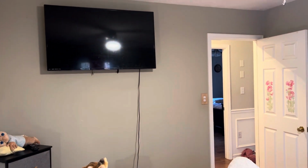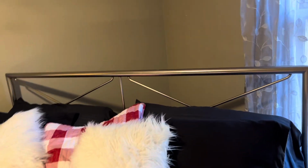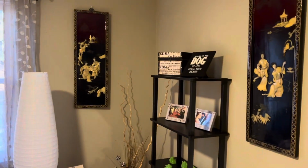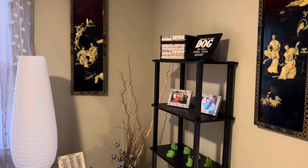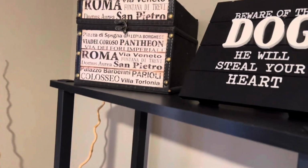Okay, so from one corner, it looks like this. Okay, that's one. On the other corner, because y'all know I love animals, I had to put my little giraffe in here. Then I got the other corner done like this. And of course, it's got all the dog stuff in there. Beware of the dog, he will steal your heart, you know. And then I got my oriental stuff in here, and the one little dresser. I still got to get the other dresser and the little footstool and stuff, but I got the TV back on the wall.